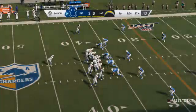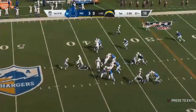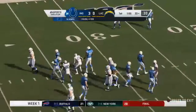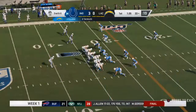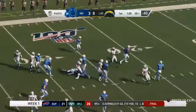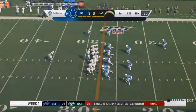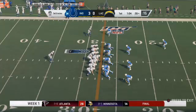Line of scrimmage, the 37 on 1st and 10. Here's the 2nd-year back out of NC State, Naheem Hines. And he'll be taken down at the 33, a pickup of about 4. On 2nd down, it's Hines. And a 5-yard gain as he's down inside the 30 to the 28-yard line. Play number 7 coming on this drive.